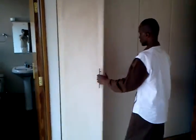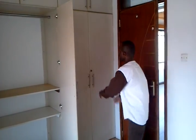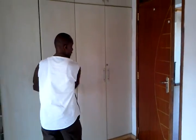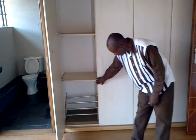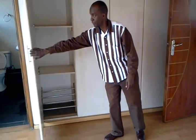So from there, we can come to the wardrobes. We have a lot of storage space in this bedroom. As you can see, we have all this storage space, and you have more at the top there. The doors are very well finished. As you can see, the door is a solid mahogany door with very good solid locks. So the finishing is very well done, and you have shoe racks there at the bottom of these wardrobes. You have a place to put your shoes. So this is the first bedroom that is on this wing.